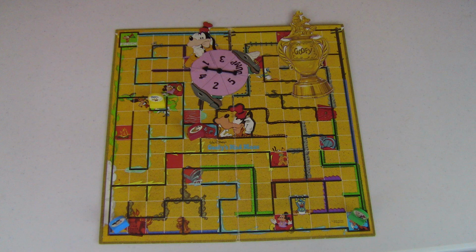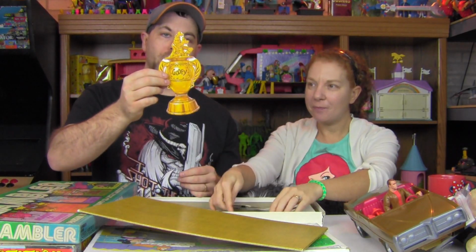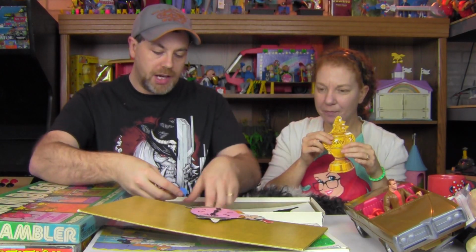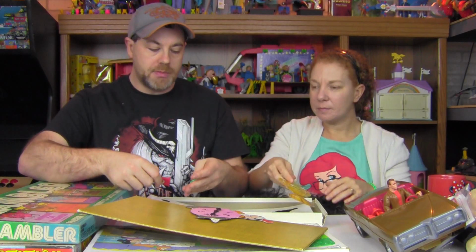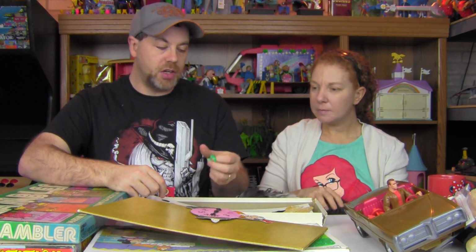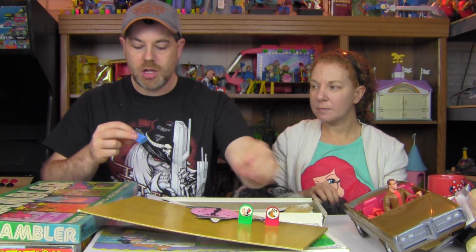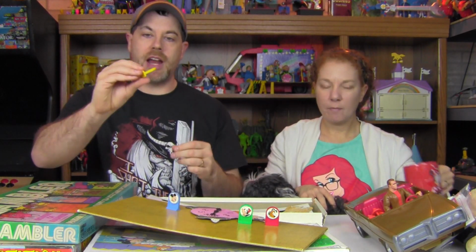And then of course you've got Goofy on the spinner. You get a Goofy award, so whoever wins the game gets the award. There's actually supposed to be, there they are. I knew it was in there. So you've got four playing pieces: you've got Goofy, you've got Pluto, you've got Mickey, and you've got Donald.